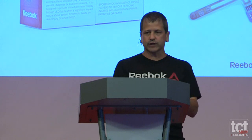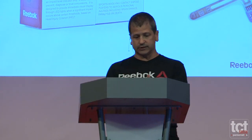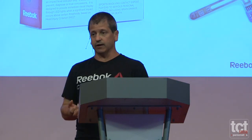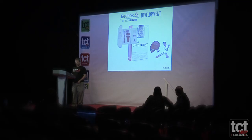The individual cannot erase what happens. So the parent plugs in, and they can see how many hits, because it'll actually tell you hits that didn't register as yellow. But it will tell you the ones that are yellow, and it'll tell you the ones in red. The skull cap can be machine washed and used again. So this is how the packaging looks within the box.